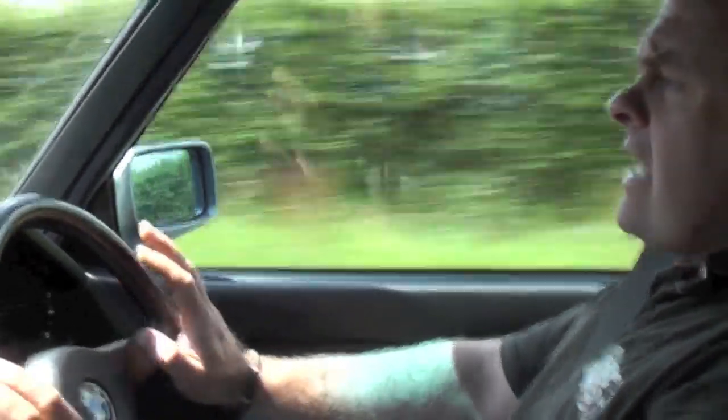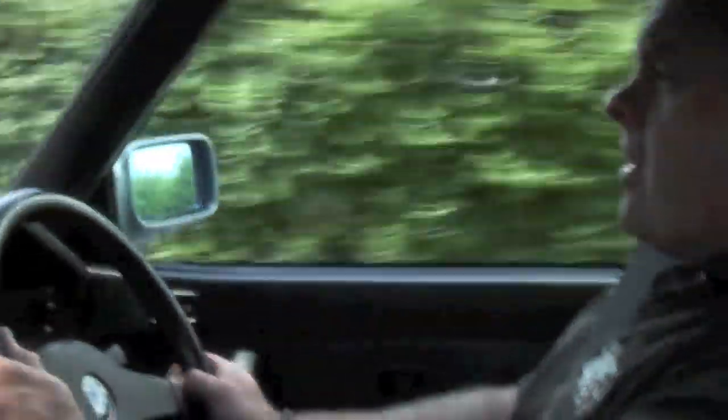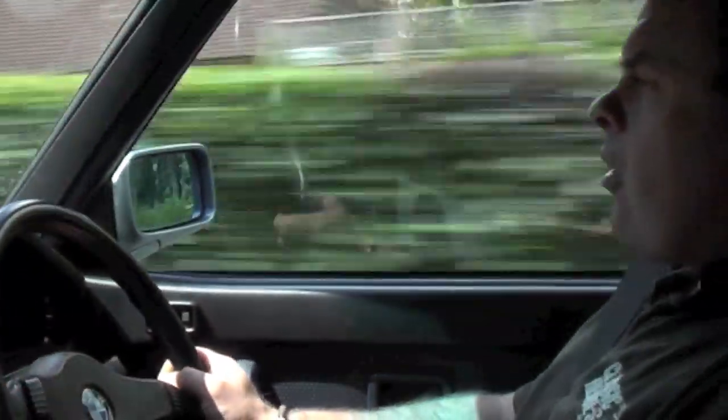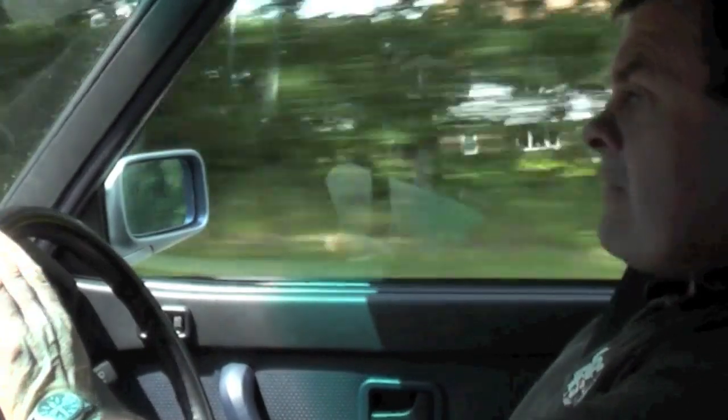What's great about an E28 M5 is when we have Classic Heroes customers down who aren't familiar with the BMW brand, especially from that period during the 80s, and they jump in and I take them for a slightly spirited drive around the country roads here. I look at them and they're speechless. They cannot believe that a car from 1986 still performs and drives like this.